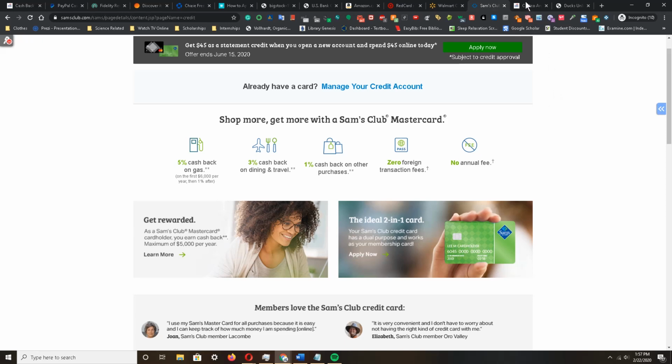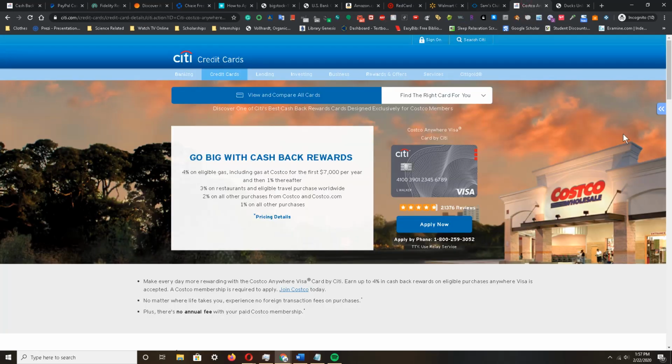And lastly, if you shop at Costco and you're a member, you can apply for the Citi Costco card. You get 4% cash back on gas, 3% cash back on dining and travel, 2% cash back on Costco purchases, and then 1% cash back on all other purchases.